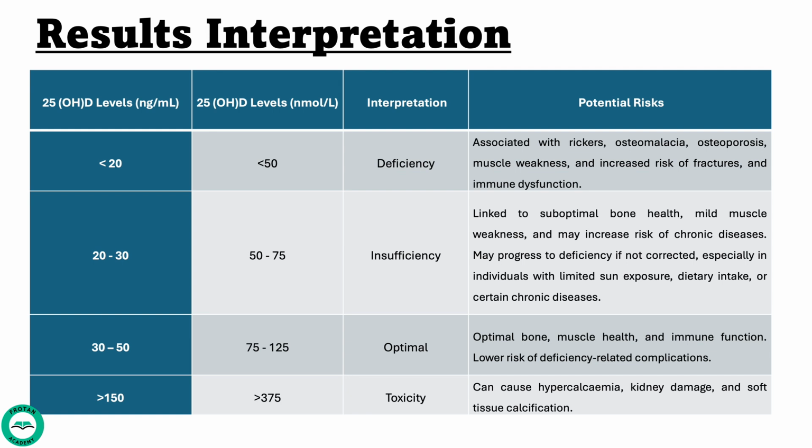Interpreting vitamin D test results is essential for assessing an individual's vitamin D status and guiding clinical decisions. Vitamin D levels are typically measured as 25-hydroxyvitamin D or calcidiol, which is the primary circulating form of vitamin D in the blood and best reflects overall vitamin D stores. As you can see, vitamin D results can be produced in nanograms per mil or nanomoles per liter.